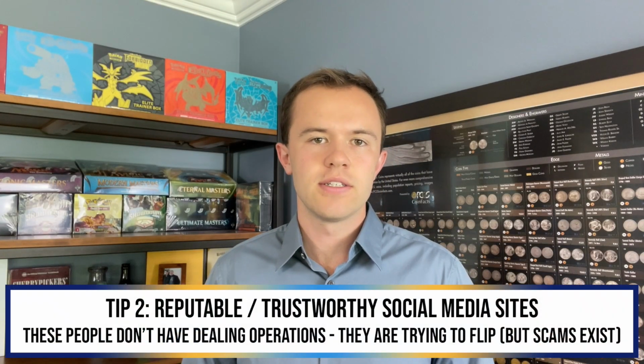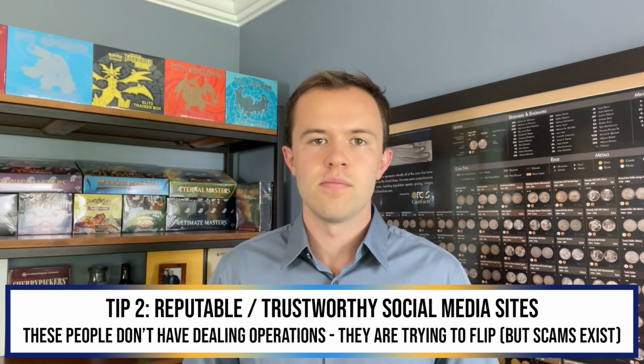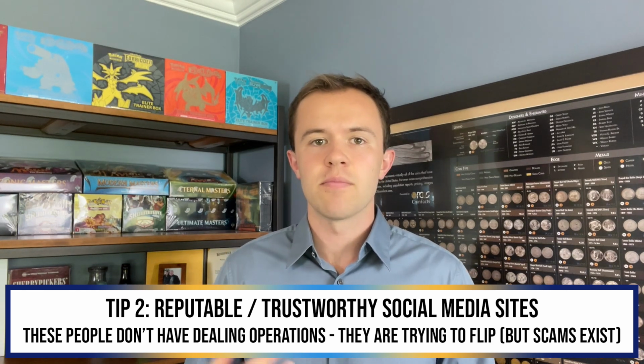Number 2, junk silver. As long as they're reputable, there can be some really good deals to be had on a lot of the third-party sites or from non-serious sellers. When I say that, I mean things like Instagram, Reddit, or some of the coin shops that have websites where they're just trying to move things quickly and not looking for the last dollar. The issue is I see more and more scam pages on these websites popping up that are just looking to lure you in with a really good promise and then take your money.